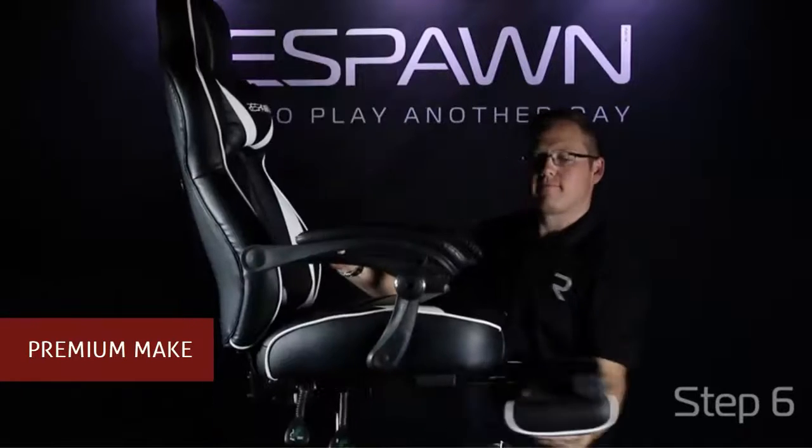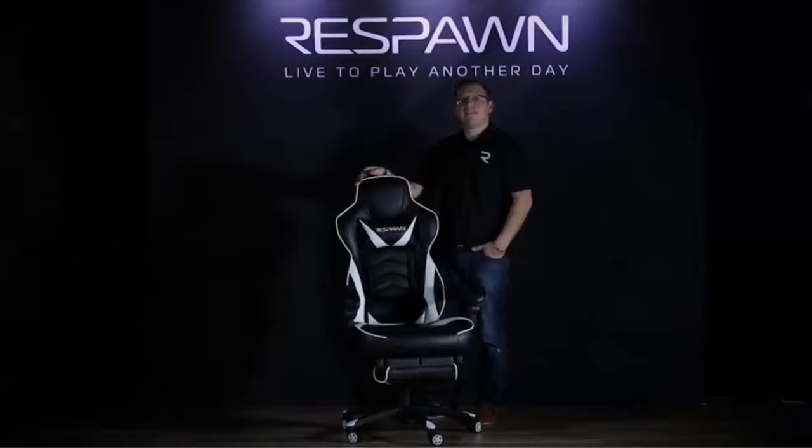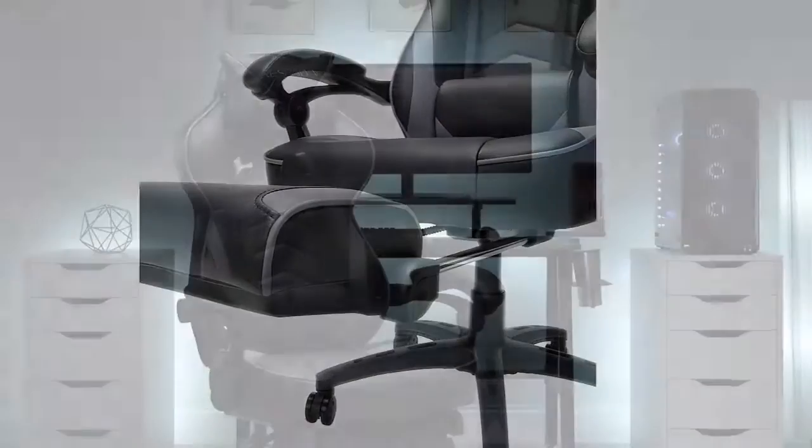Premium make, upholstered in bold, contrasting colors but maintaining a professional look, this gamer chair can also be used as an office chair. The gaming chair includes a 275-pound weight capacity for long-lasting use.